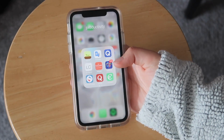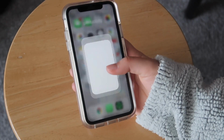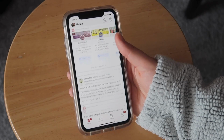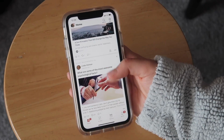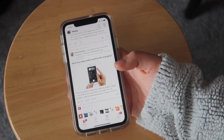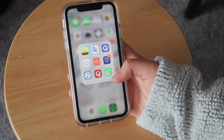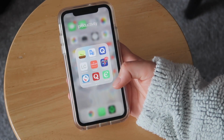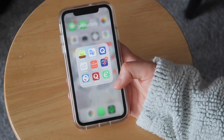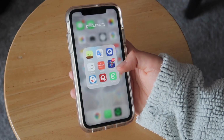Then I have Reverso Context, which is just a translating app. Then I have Quora. I mainly use it to get inspired and motivated to get my life together. What tiny daily habit could be life-changing? This type of thing is exactly what I go onto Quora for. It's really great when it comes to tips for habits that can improve your life, make you more successful, more productive. That's why I like using this app.